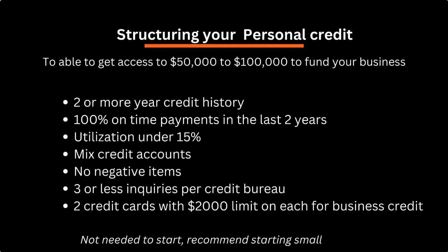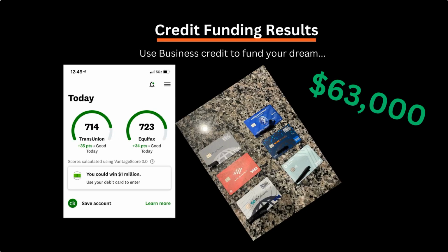All right. So let's go ahead. Let's keep going. So this was what we were able to get. I was able to get $63,000 just by doing whatever I just told you, step by step. So as soon as my credit went up a bit, I added a trade line to my credit just to make sure it looked good. Applied for these credit cards, was able to get $63,000 so we could take our business to a whole different level.